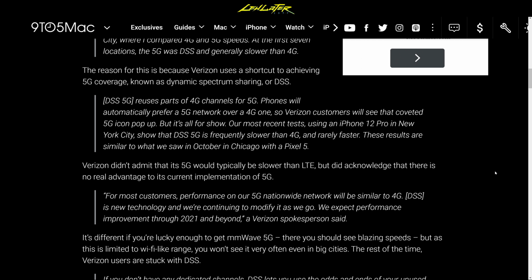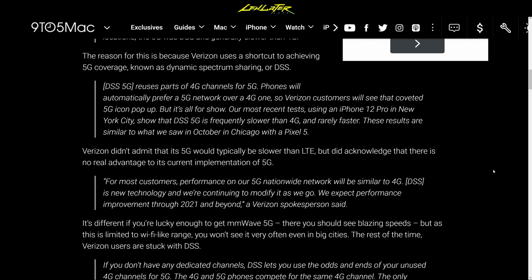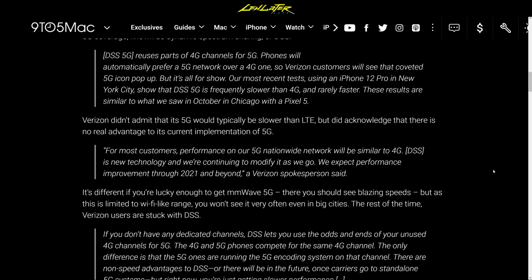Recent tests using an iPhone 12 Pro show the opposite. And the results are similar to tests that took place in Chicago on a completely separate phone, on a Pixel 5. Same situation. So for most customers, they can use 4G for the time being. And I don't know why that is.